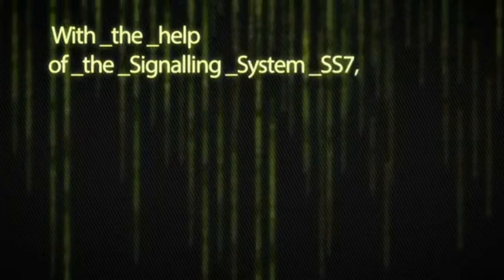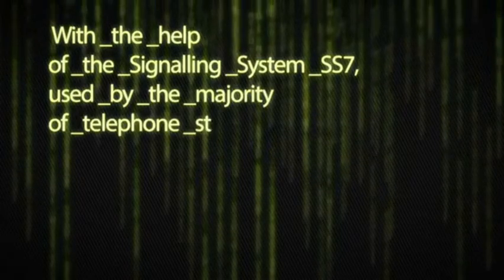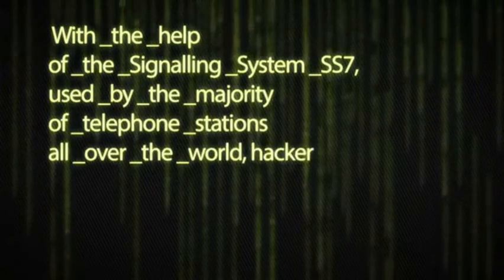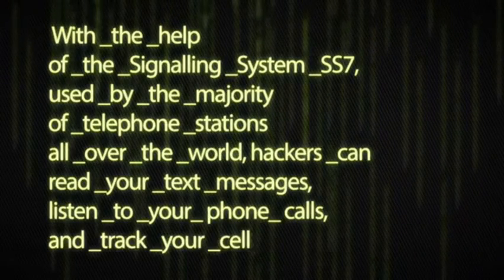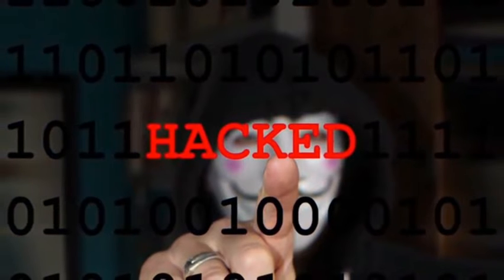With the help of Signaling System 7, or SS7, used by the majority of telephone stations all over the world, hackers can read your text messages, listen to your phone calls, and track your cell phone locations. But if you're not a celebrity, there's nothing to worry about. You see, there are many ways hackers can mess with your phone. Now it is time to answer the question we all care about: how to recognize that your phone is hacked.